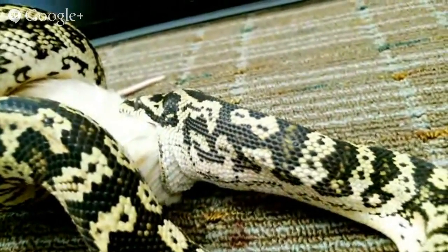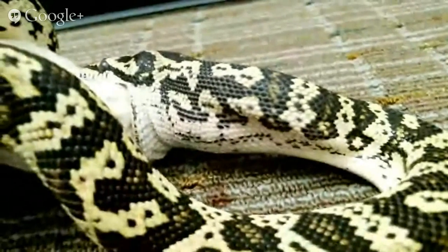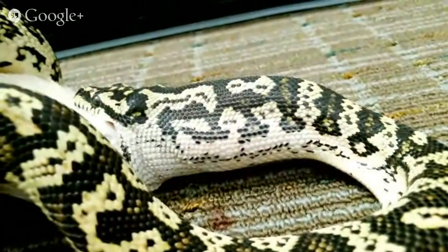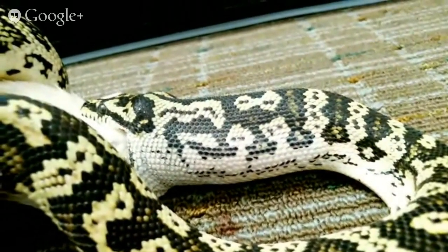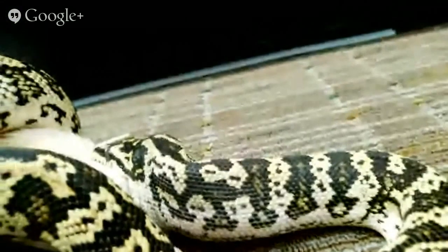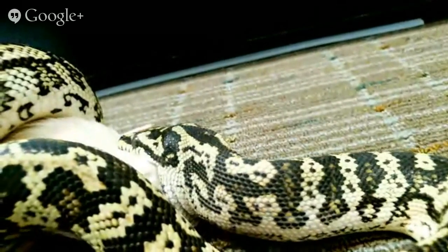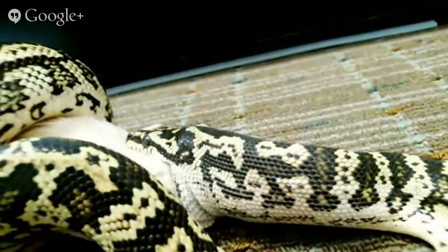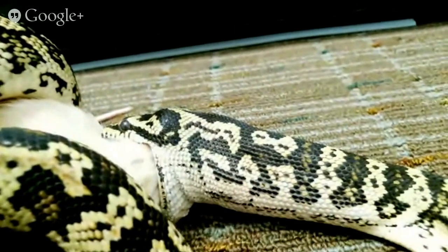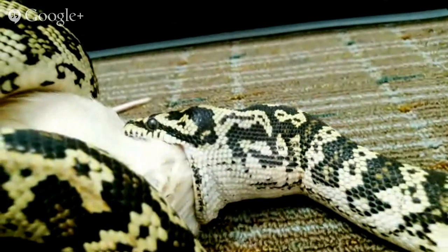So it's getting the muscles of its neck involved. And what I like to equate this to is, if anybody's ever iced a cake, put icing in a plastic bag the old-fashioned way and cut the corner off the bag, and then you push the icing down. What you're doing with your fingers or your hand is making a smaller ring that you push down the bag so the icing comes out. Well, the snake is doing the same thing. It's making a muscular ring right there, and see how it pushes down.